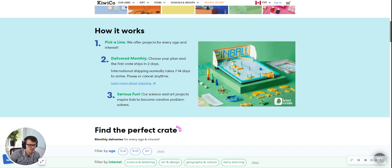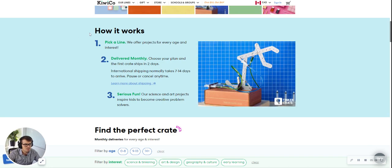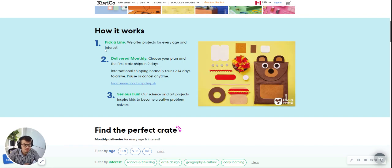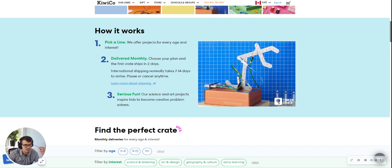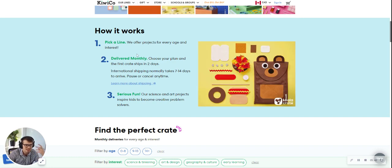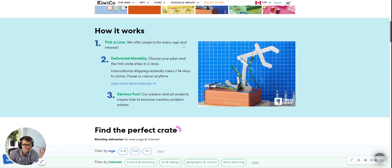And the trust driver is setting the stage for how it works. Basically, setting the stage for the customer: here's exactly what you need to know about how our company functions. So you pick a line, we offer, and I do like the highlighted "pick a line, delivered monthly, seriously fun." So if you want to skim, you can skim and understand the benefit, but also we offer projects at every age and interest.